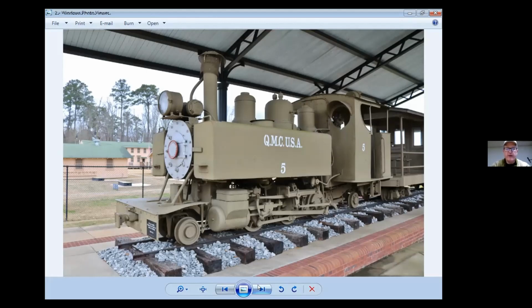So if you ever find yourself in the Columbus, Georgia area, you can go right up to that, because this part of the base is not actually closed to the public. So there's no gate to go through. You can just drive right up to it.